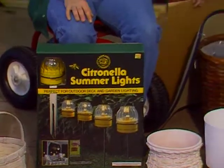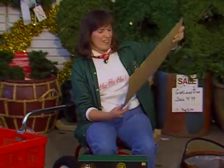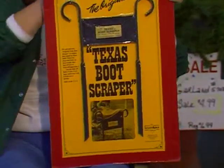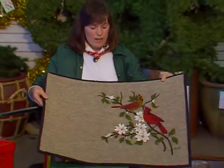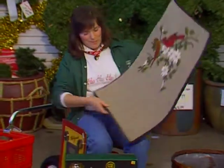Now, if your gardener comes in muddy and messy after they use that shower we showed you earlier, you could talk them into using the Texas boot scraper. This will scrape that extra mud off their boots before they track it into the house. And then, how about a decorative doormat for wiping their feet? These usually come in several different prints. In fact, I understand some companies offer them with your name on them as well.